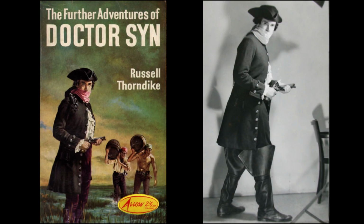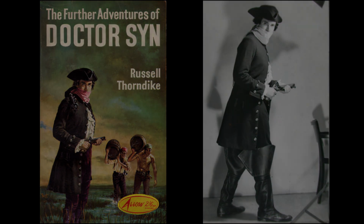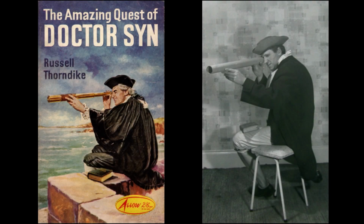Now, he did a few of these, The Further Adventures of Dr. Sin. This is from 1963. Looks like Sam's doing the modelling here. He's dressed himself up, got his hat on, and I think he's done several reference photos and was probably commissioned to do all these Dr. Sin books at the same time. This is The Amazing Quest of Dr. Sin. This is published in 1964, Arrow 752. I'm pretty sure all these models are actually Sam.